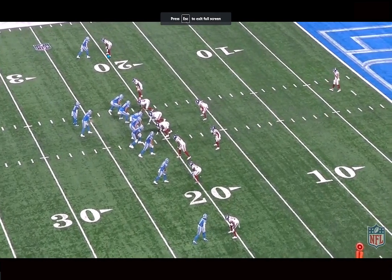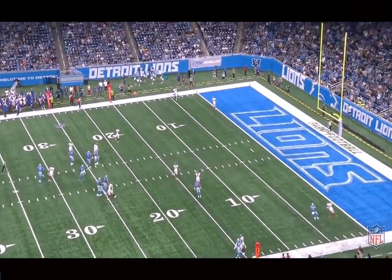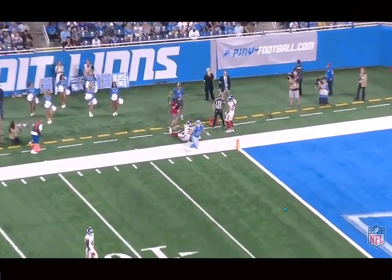Deonte Banks just really lives for this cover one press man coverage. This is one of the hardest things to do in the NFL, in my opinion, is play man-to-man coverage.